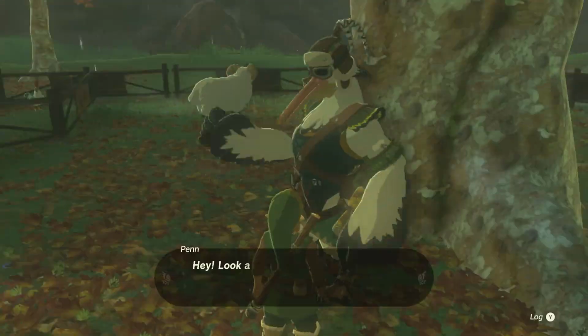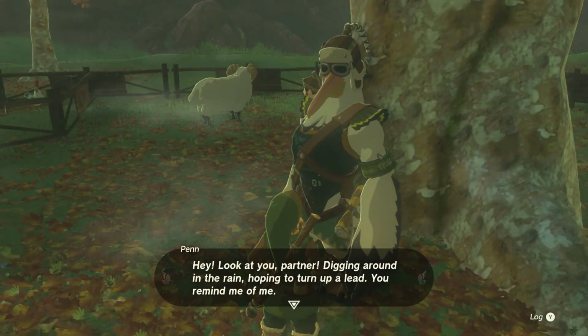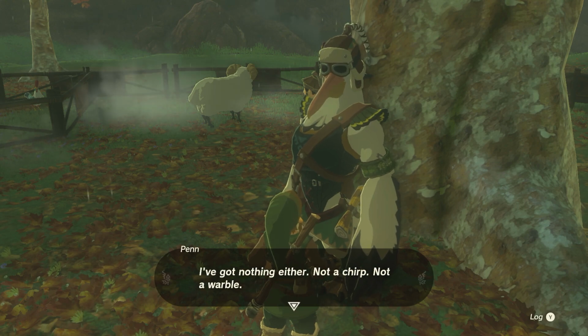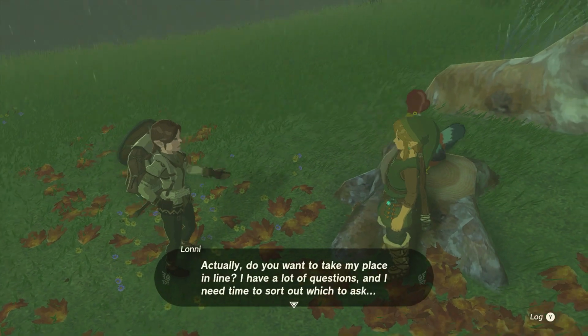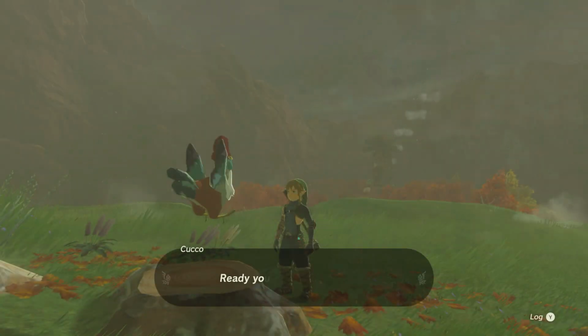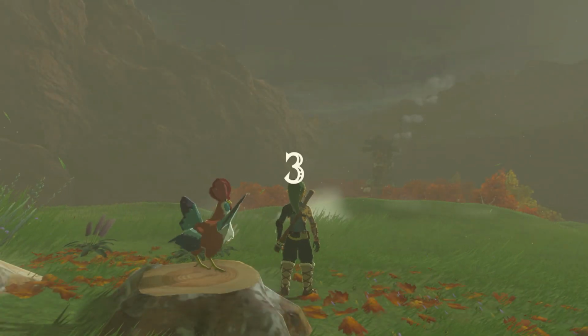This is a weird one. Speak to Penn and he'll refer you to a talking cuckoo that lives at the top of the hill. Go speak to it and you'll be challenged to get to the top of the stable's head within 45 seconds. Simply glide down and use Ascend under the horse's chin to get there in time.